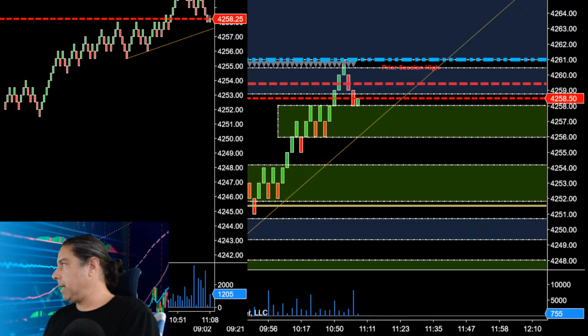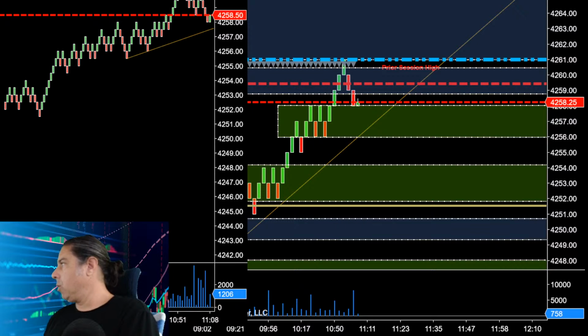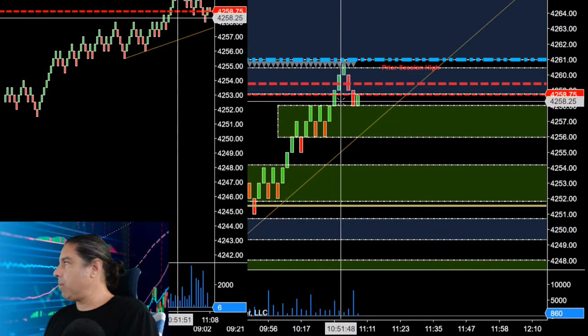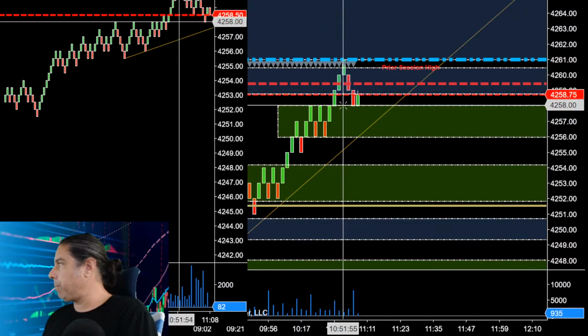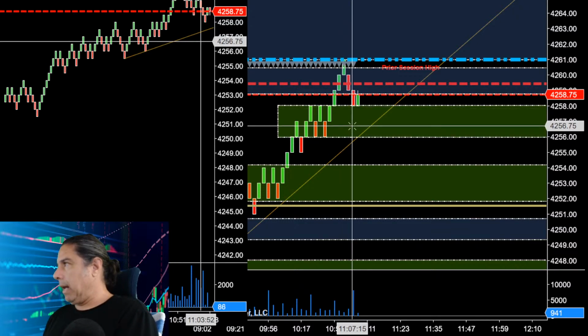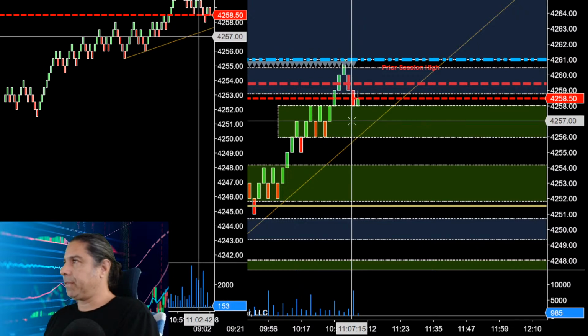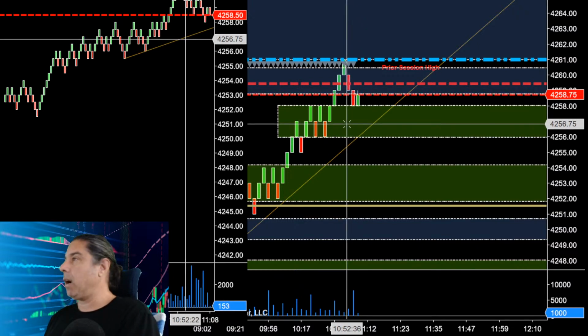Now this could even be the entry to go long. We are inside of a low volume area, which is going to be hard to pass, but I need to see a 57 or a 56 in order to go and take a long.